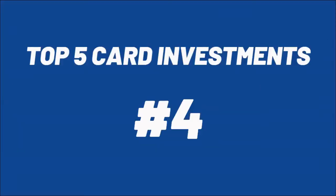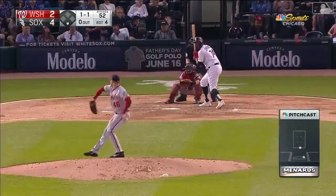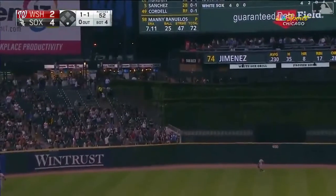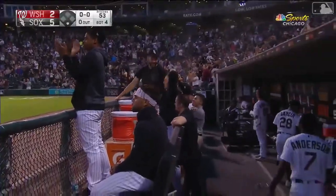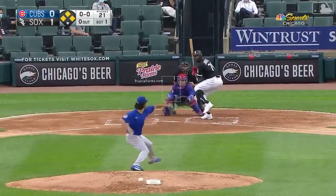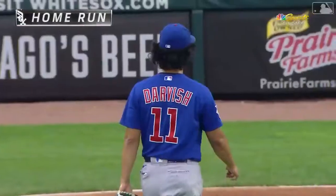Next up at number 4, we've got Eloy Jimenez, outfielder for the Chicago White Sox. So there's been a lot of talk about Luis Robert and what he's done in the intra-squad scrimmages, and he's kind of outshined Eloy Jimenez. However, Eloy Jimenez is still quietly one of the future superstars in that league. I feel like a lot of people are kind of overlooking Eloy because he shares an outfield with Luis Robert. However, Eloy has already established himself in the major leagues in terms of his power. He's already put up some big numbers.